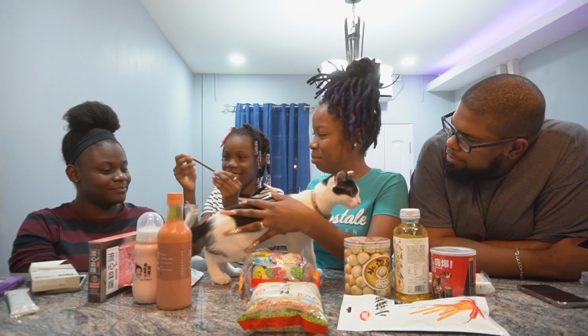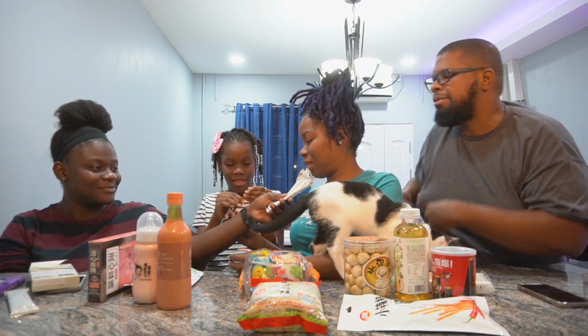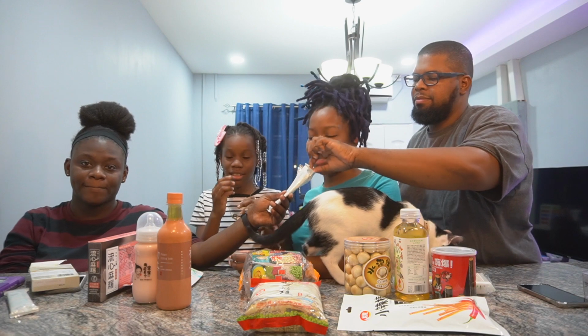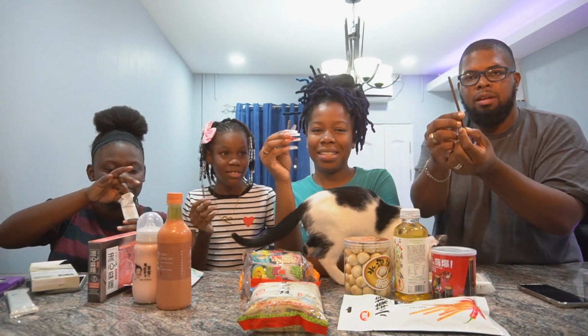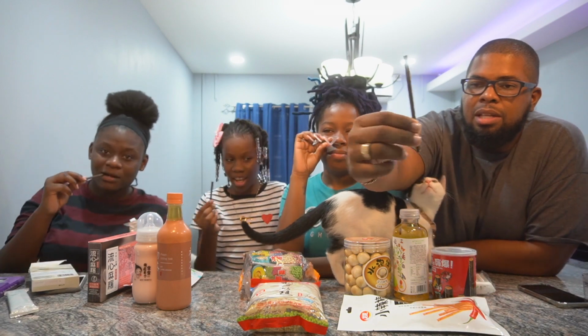Like sticks. Yeah, and I will take a piece of somebody's own. Okay, I don't like chocolate, guys. So this is what it is. It's extremely thin. It's thinner than a pencil.